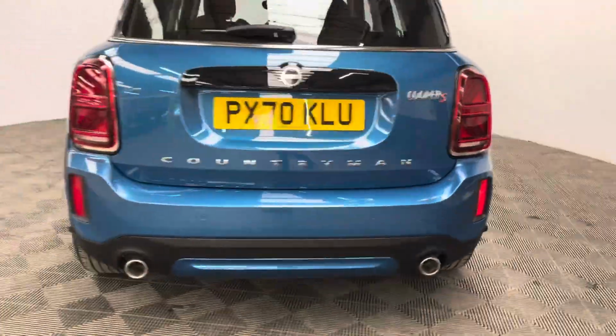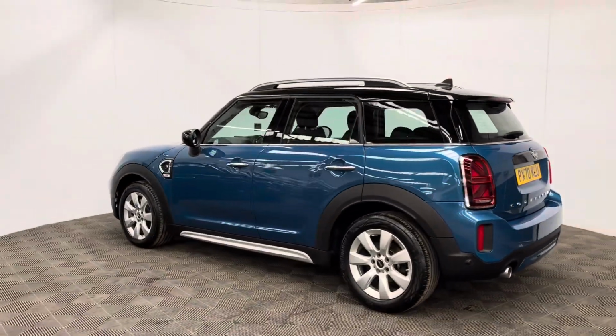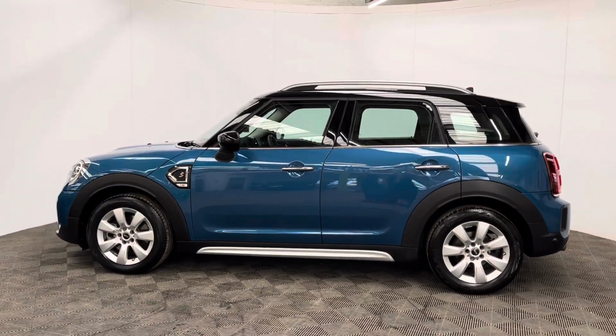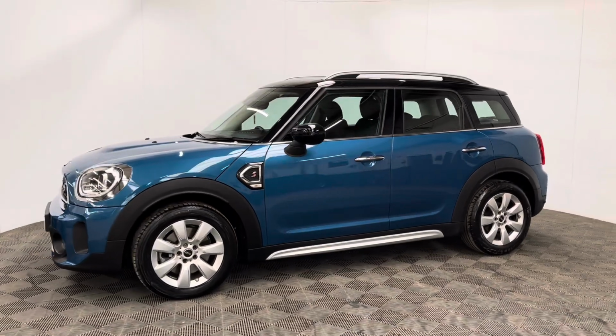The car's also been independently inspected by the AA, who've been through a 128-point check for your peace of mind, and you'll also receive 12 months AA breakdown cover, a 3-month warranty that you can extend up to 3 years, and finance from just 10.9%.